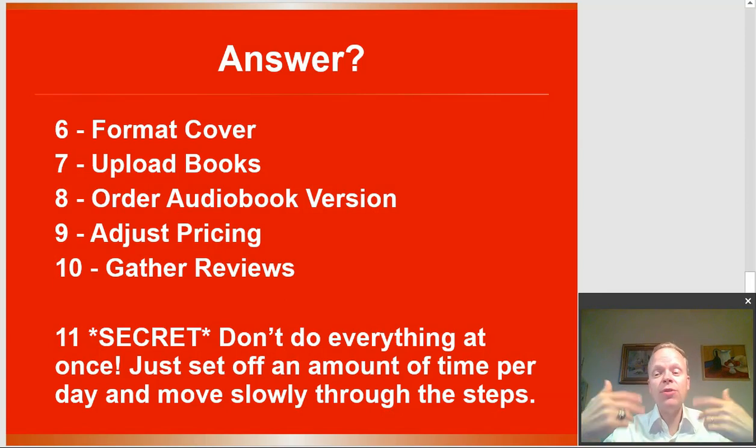Number 7, we're going to upload the books into those different platforms. Only one platform at a time, though, just so we make sure we don't overload ourselves. And then 8, we're going to order the audiobook version because we have the Kindle version out on Amazon. That makes it possible to order the audio version.